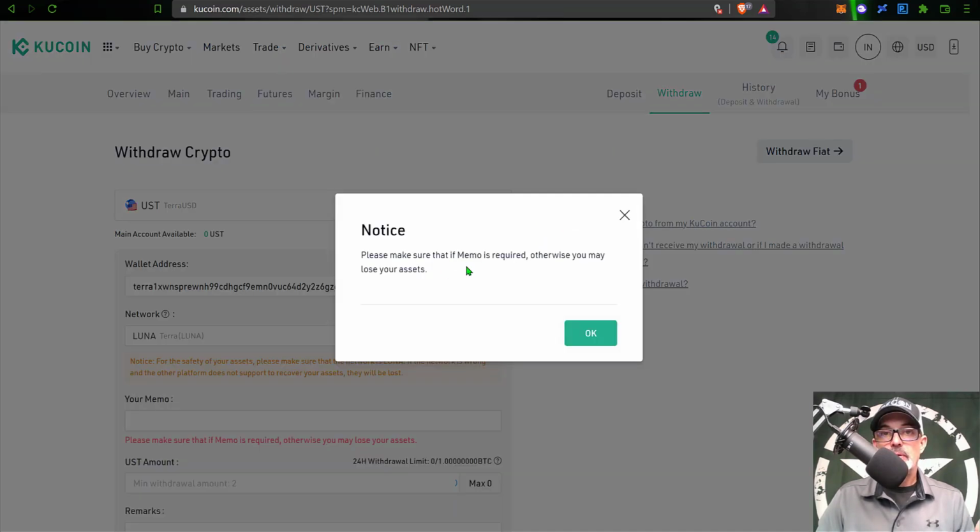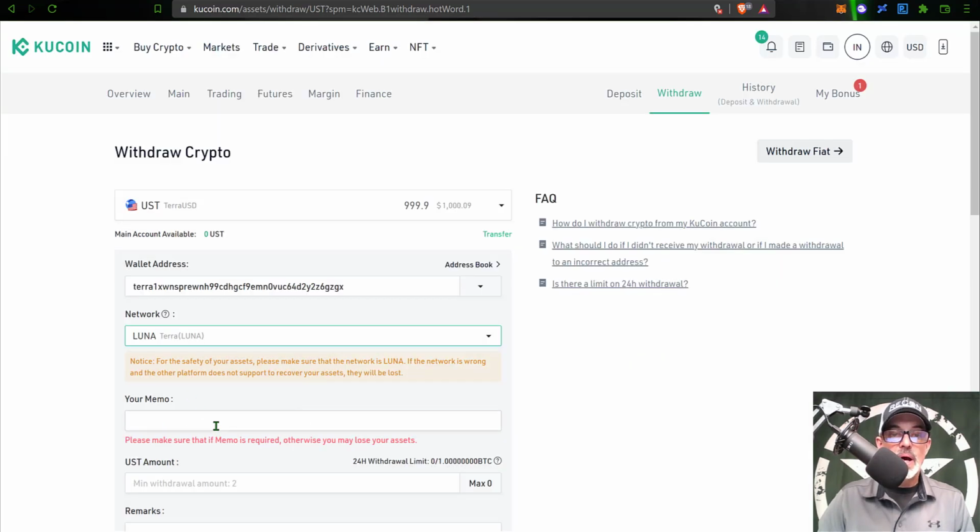And of course, you always want to make sure you're sending it via the correct network. If you send it via the wrong network, your tokens will be lost. Now, TerraStation, as the name indicates, is on that Terra Luna network, so I know I'm okay there. I do not need a memo. And then the amount I want to transfer is the max amount.